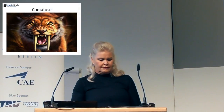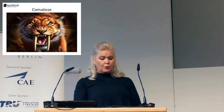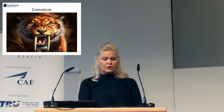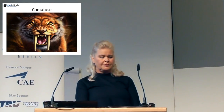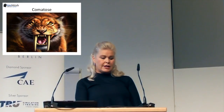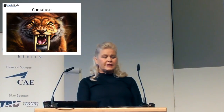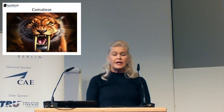The last stage is called comatose. Comatose is where momentarily we lose access to the rational mind. As a result, all situational awareness is lost. Sound decision-making goes out of the window. It is a return to basic survival instinct, and the fight, flight, and freeze mode is activated. This is also the possible consequence of a startle response.